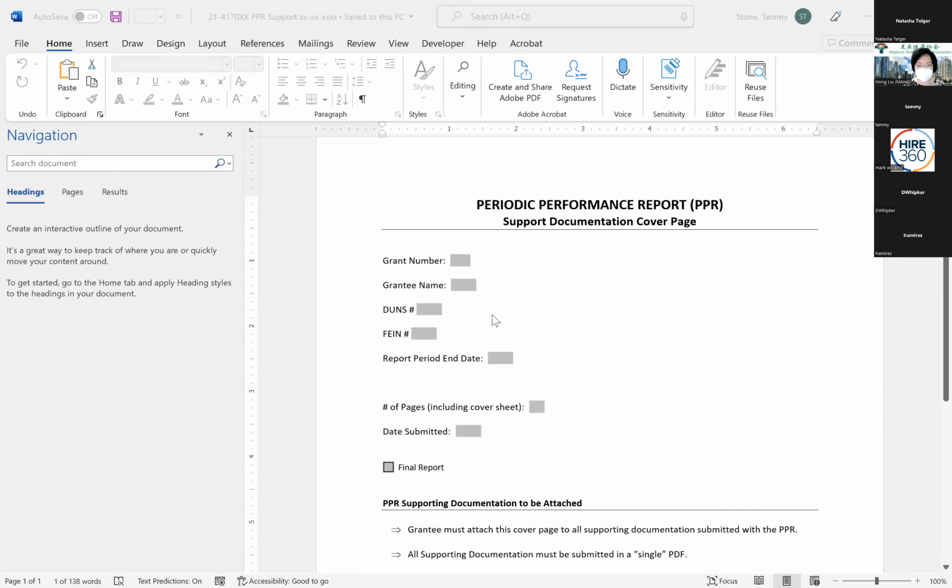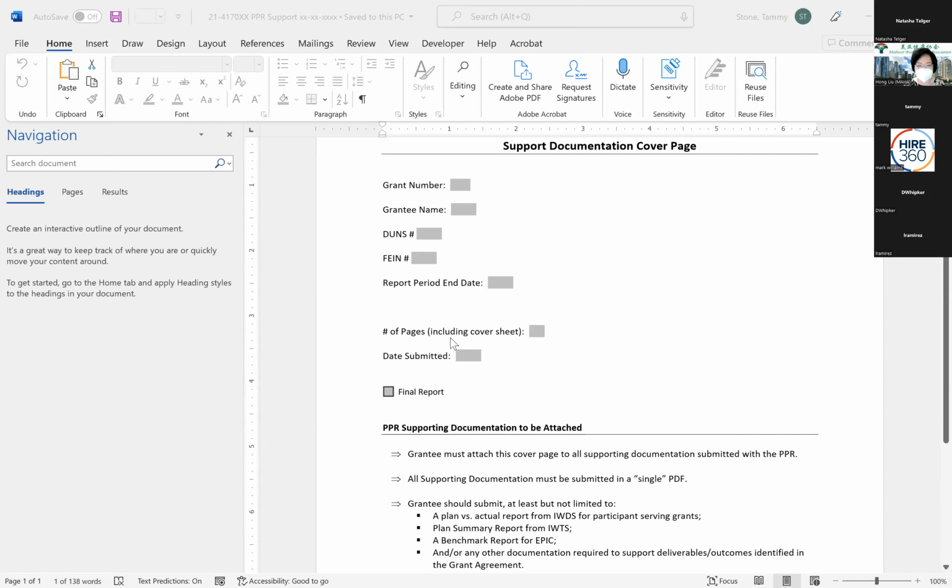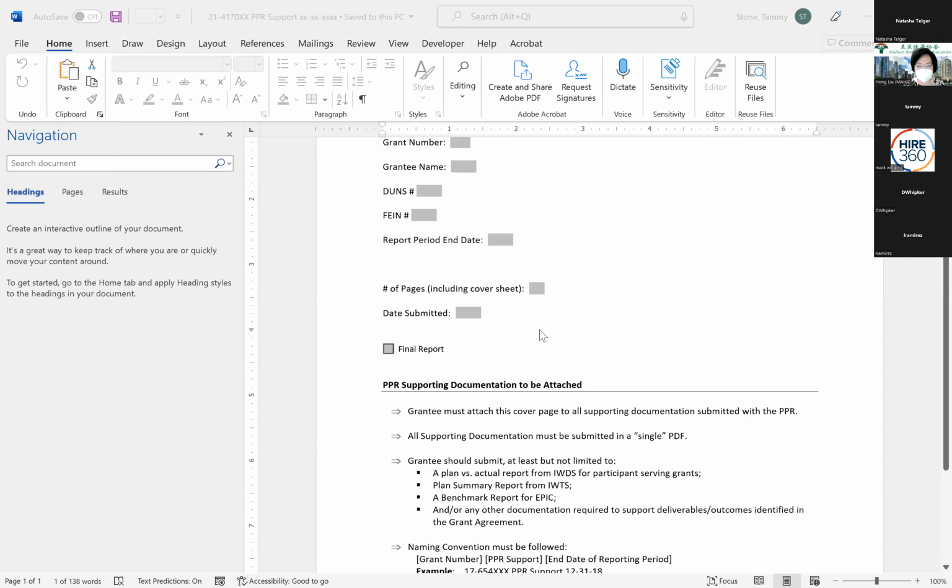So once again, your grant number, name, DUNS, report end date. This will be 6/30. Number of pages, afterwards. For this first one, it's probably just going to be 1 for both of these documents because you're not going to have anything behind this. Date submitted, final, it's not going to be a final report.